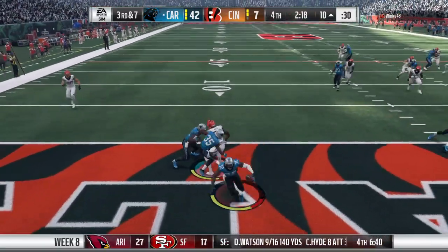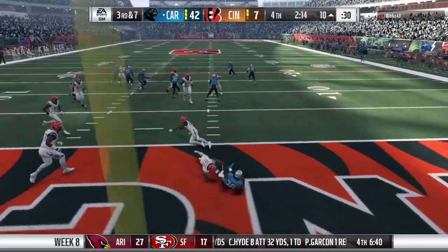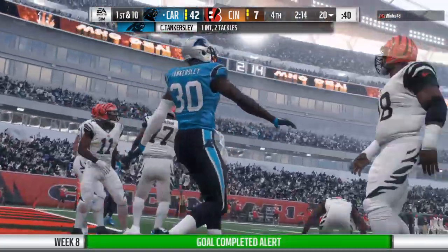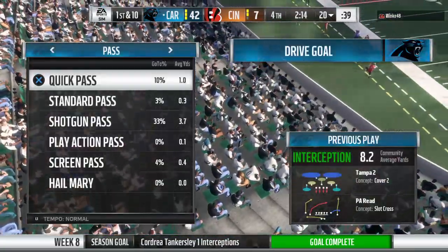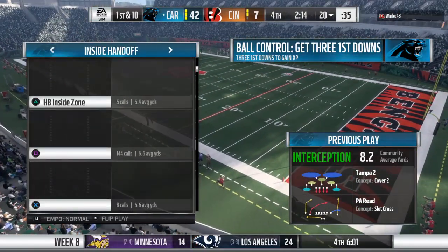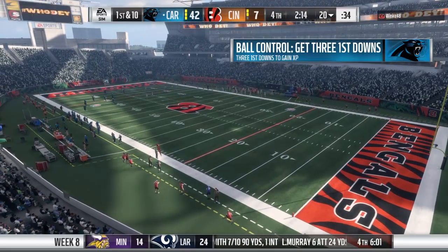And this is going to be intercepted. Cordray Tankersley with a pick. And a big turnover there as his guys will get the football back. Well, this defensive pressure has been constant all game long. The pass rush, the coverage, they've all been excellent, and now they'll tack on an interception here as this one continues to slip just further and further out of hand.